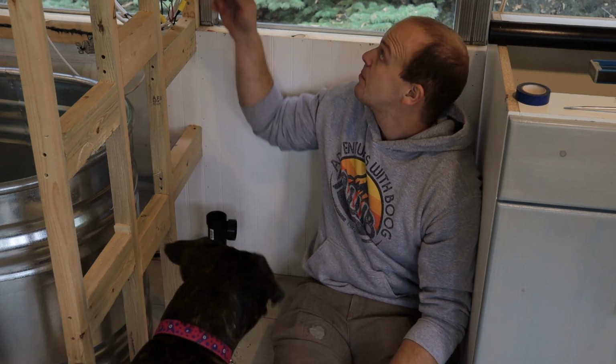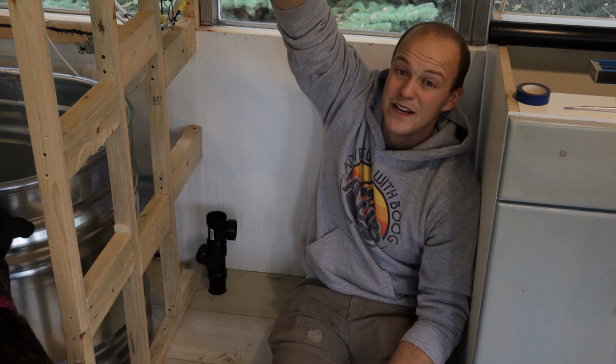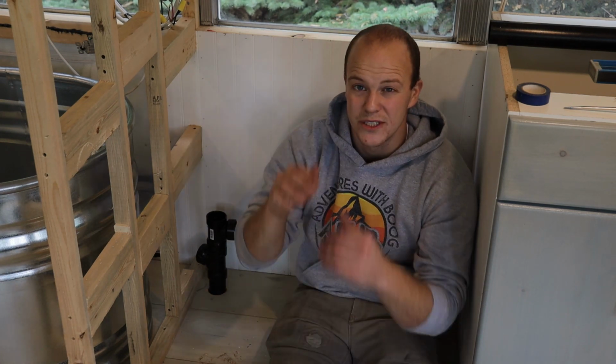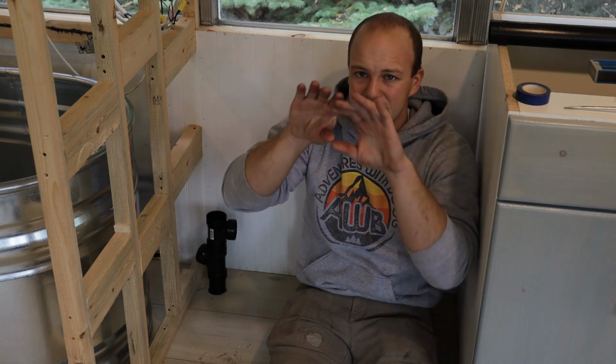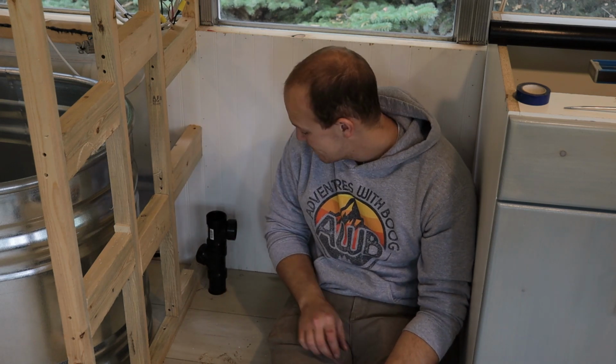We'll run up along the wall and then kind of curve over and come up through at the end of the wall here, and then go through the roof where it's a bit more flat. It's easier to cut a hole through the roof where it's flat compared to where it's really curved. So that's why we'll be doing that. So yeah, let's get to it.